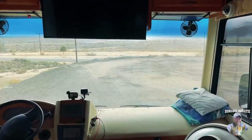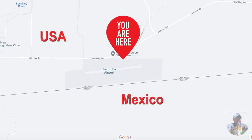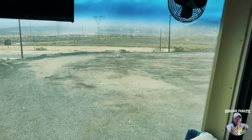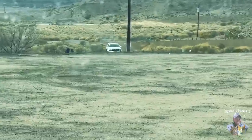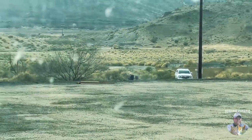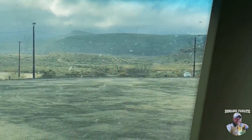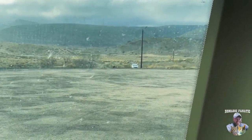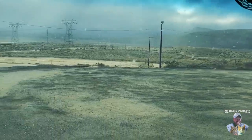Before we take the car out though, we look out my window. Well, let me show you a map of where I am right now. Can you see how close I am to the Mexican border? Well, you look out my window here. Look at that guy right there. Little border patrol guy just hidden. Just on the other side of those electrical poles is Mexico. I'm really, really close to Mexico, and he's on the prowl out there looking.